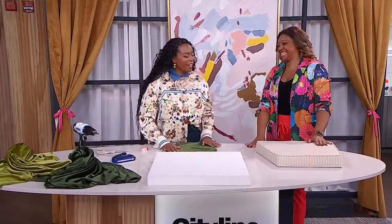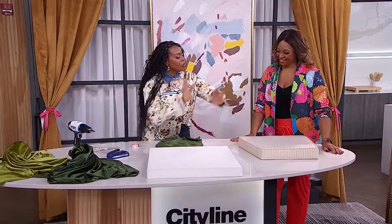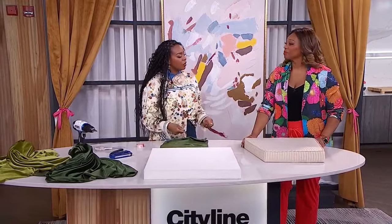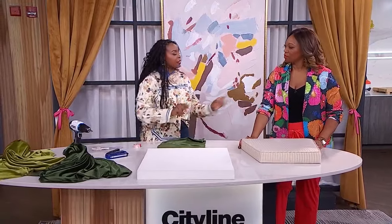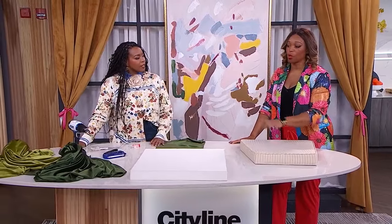Even for me, I like changing things, but I don't want to revert. So with the recovery, you could just put the fabric on, you don't even have to replace anything, put it over, and then you're good to go. And we're actually going to show you a little bit of that.